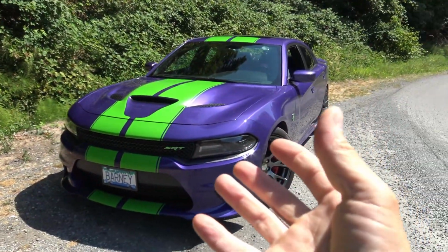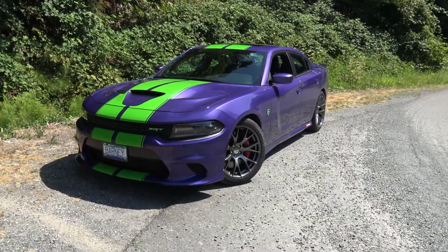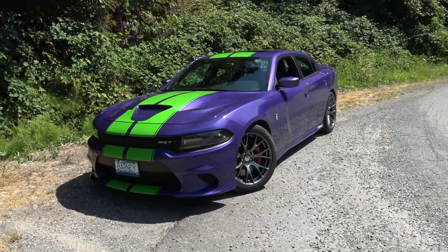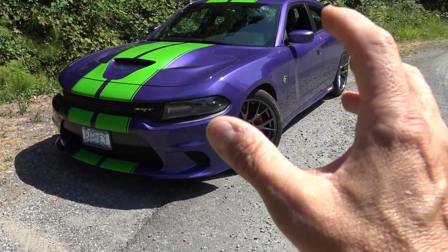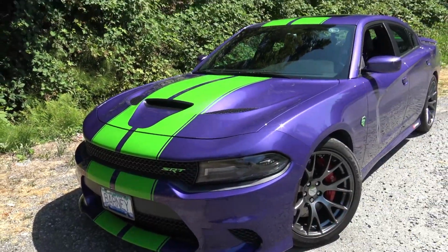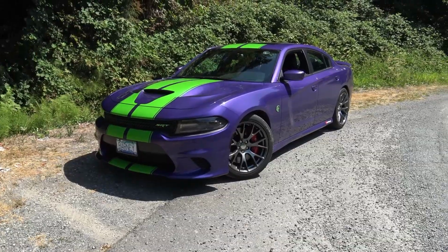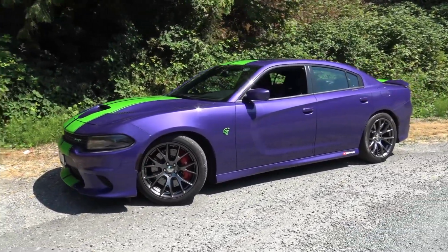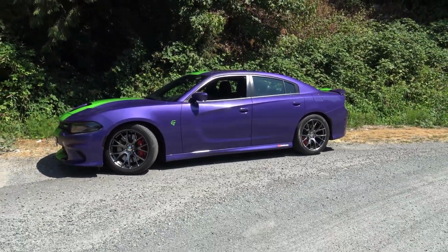Now, I'm going to make another video on the 10 plus bonus things I love about the Hellcat, because there's more to love than to hate, obviously. And one thing is, just look at the way this car looks. Look at that purple color, which is just gleaming in the sun. It's so awesome. This car attracts attention wherever I go. The only thing that could get more attention would be a Lamborghini. But this car, everybody gives it the thumbs up. It's just a likable, big, dumb, fast car.